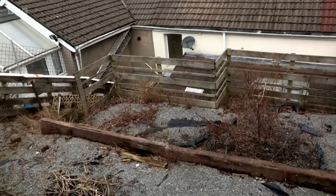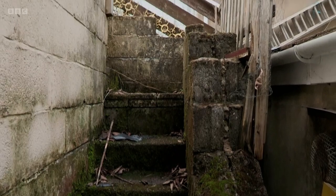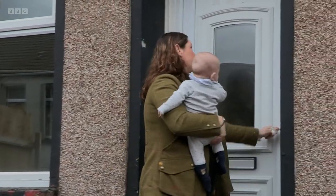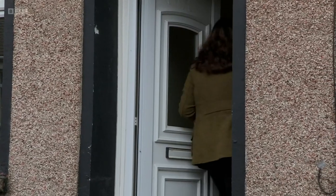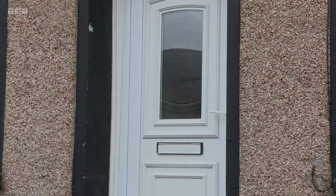And things definitely took a turn for the worse when I got a glimpse of the garden. Really? But it didn't put off Fleur, who snapped up this property for just £44,500. Well, it was very cheap. There is that. That's why I liked it at auction. I thought it didn't need that much work.